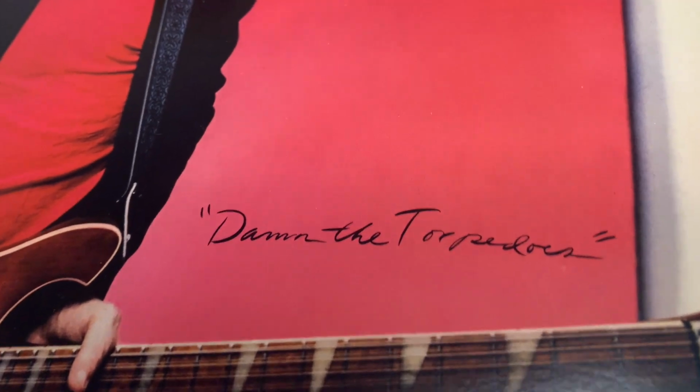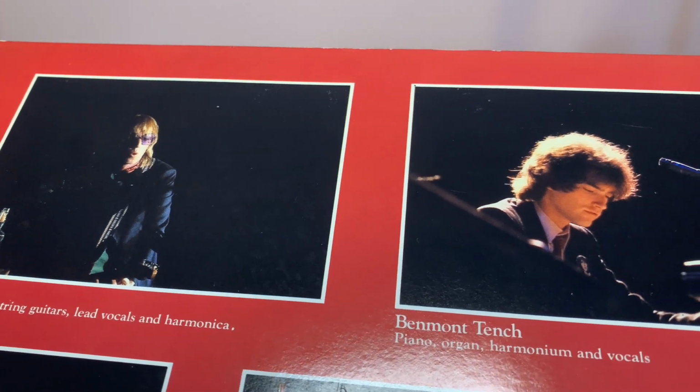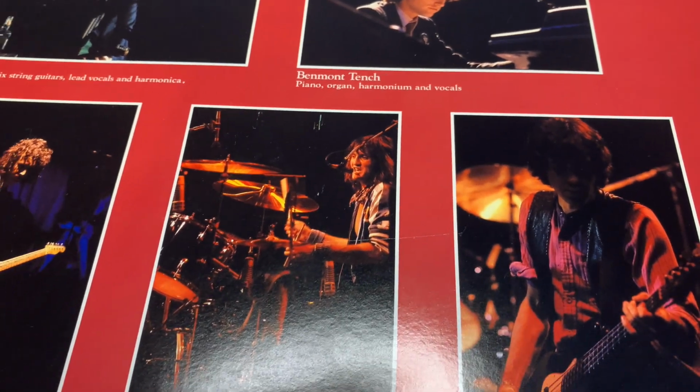As for personnel on this record, of course you have Tom Petty on lead vocals and guitar, then Mike Campbell on guitar and keys, Benmont on piano and organ, Ron Blair on bass, and Stan Lynch on drums. Recording Damn the Torpedoes was so stressful that Stan Lynch quit the band not once, but twice. Why was it so stressful? Do not worry, we will get into that. Notable guests on this record include Donald Dunn of Booker T and the MGs. He plays the bass on You Tell Me. And production was done by Jimmy Iovine and Tom Petty.